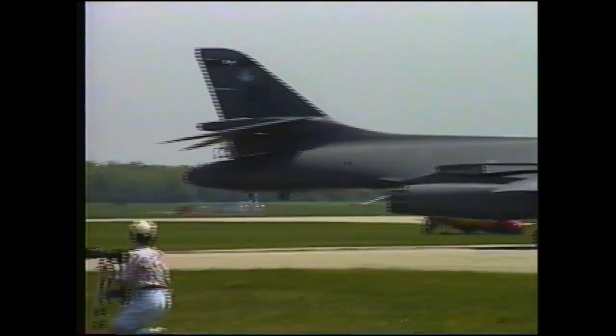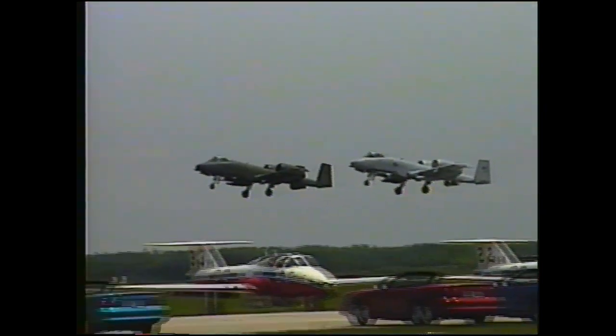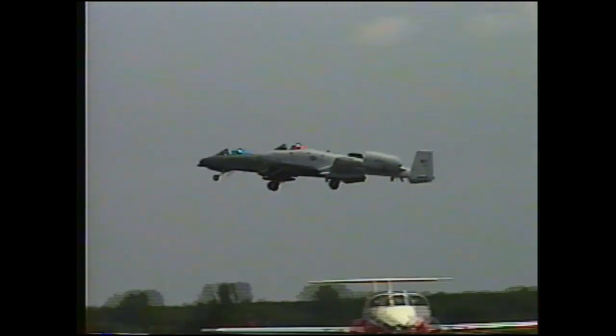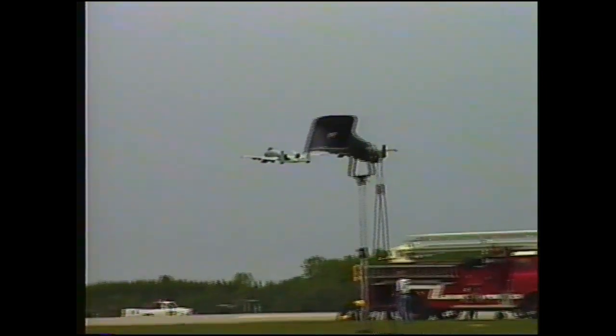A-10A Thunderbolt II. The A-10 is one of the few aircraft in history designed specifically as an anti-armor weapon. In a radical departure from the fast and best philosophy which had prevailed in the Air Force since World War II, the modern Thunderbolt, you will see that they are flying the Thunderbolts in support of the NATO troops.